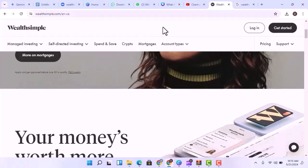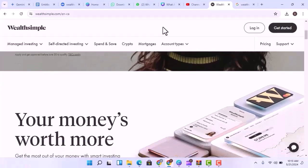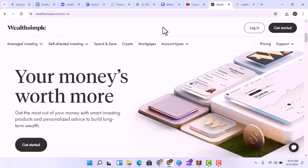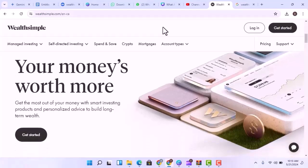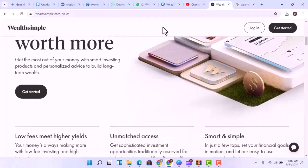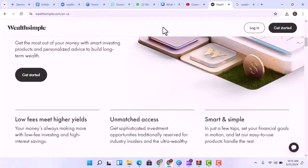Let's face it, fees can be a real buzzkill when it comes to investing. You work hard for your money, and the last thing you want is to see a chunk of it disappear when you need it most. So, before we dive into the nitty-gritty of Wealthsimple's withdrawal fees, let's talk about why they matter.